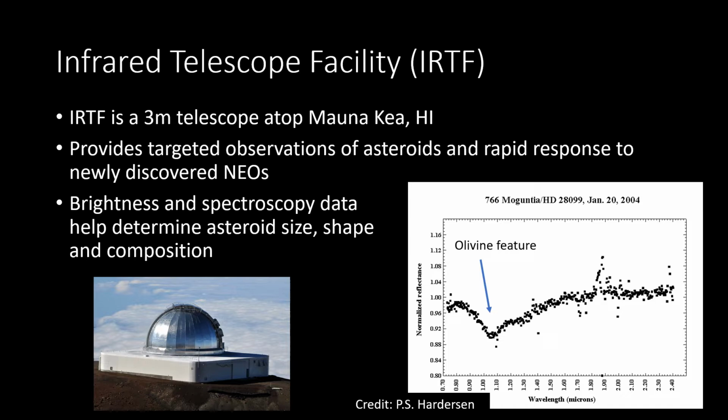If we need to blow up an asteroid or move it out of the way, or do something, we need to have a sense of how big it is and also how dense it is. So we'll know how much power it takes to affect the asteroid in the way we want it to. So IRTF can do a lot of cool scientific studies of asteroids, but it's really designed to be more of a targeted mission. It does find new asteroids occasionally, but it's used more for follow-up of known objects.